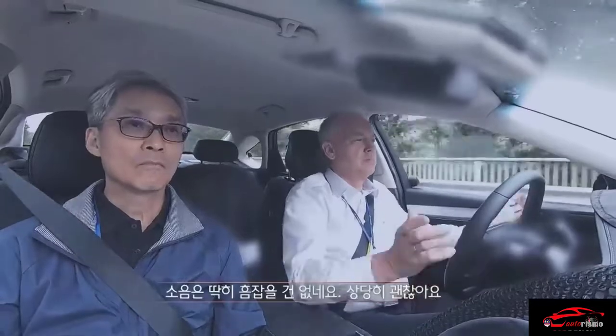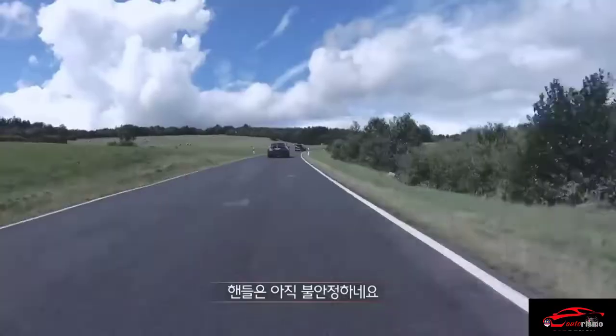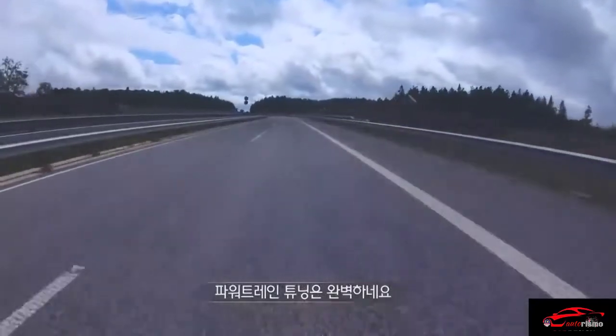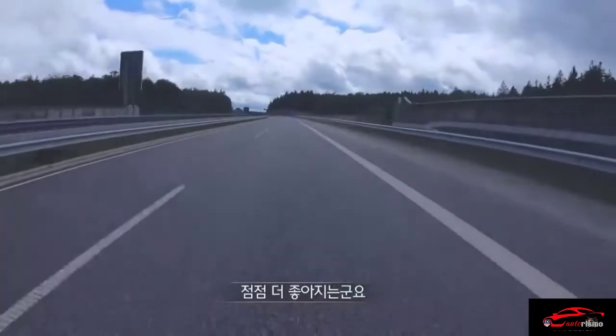So road noise, I will not complain. It's quite good. The steering wheel is still nervous. So now we go to the German Autobahn. Wow, that's perfect for powertrain tuning. Wow, wonderful. It's getting better and better, that bridge.